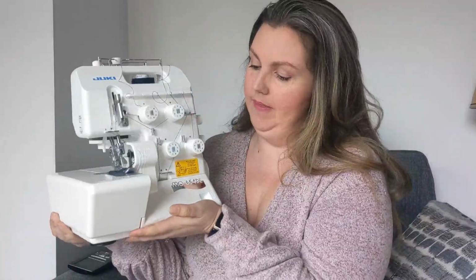I love this serger. It is like a portable, little, easy to thread, easy to balance the stitches, brilliant little machine. I'm gonna pull it out to show you. So this is it. I bought the Juki MO 654DE. It's just a basic entry-level 2, 3, 4 thread overlocker, and I love it. It's so easy to thread, and it's lightweight and it's small and it's portable and it sews a beautiful stitch, and it's just been a dream.